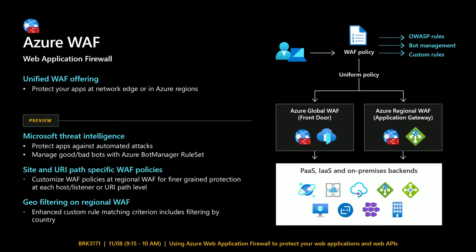Features that are today in preview include integration with Microsoft Threat Intelligence. As you may know, we have a lot of signals from the internet, and we use it to help you manage good and bad bots. There are a lot of interesting details in here if you go to a session as well. For example, some bots, you want them to come to your back-end VM and not be stopped by your front-end edge. Others you want to stop totally. And there are details in there.